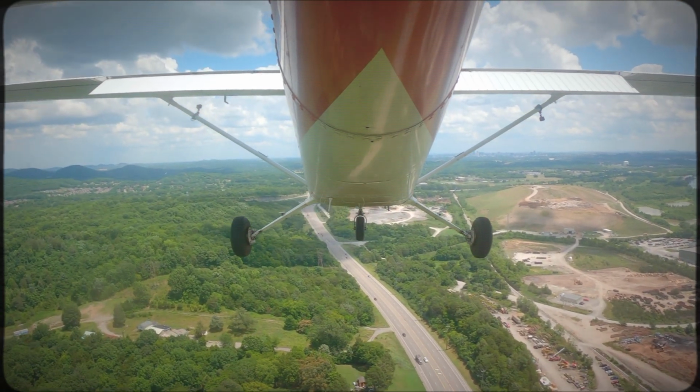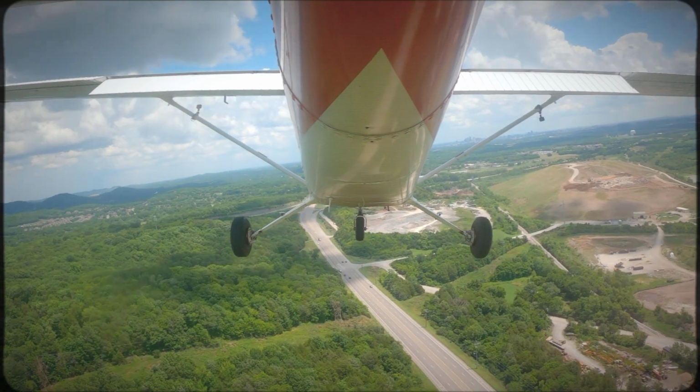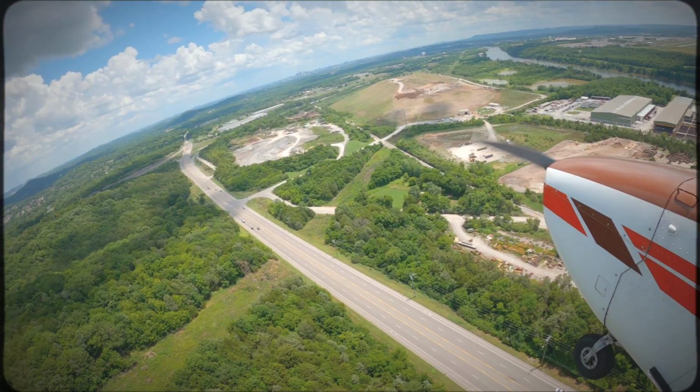Traffic, 536 Alpha, clearing 20 Alpha 2, and we'll be back to the hangars. John 2 traffic, Skyhawk 80 Echo, final runway 20, John 2 traffic.